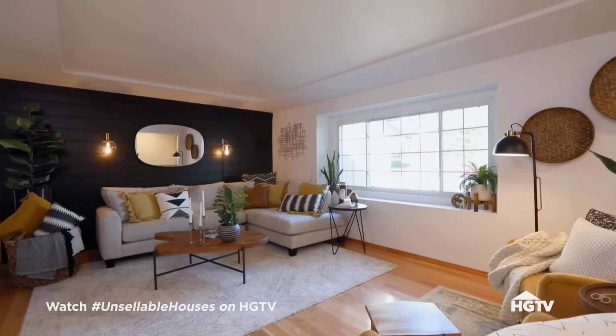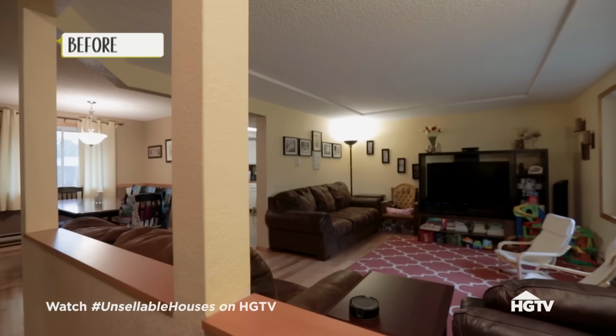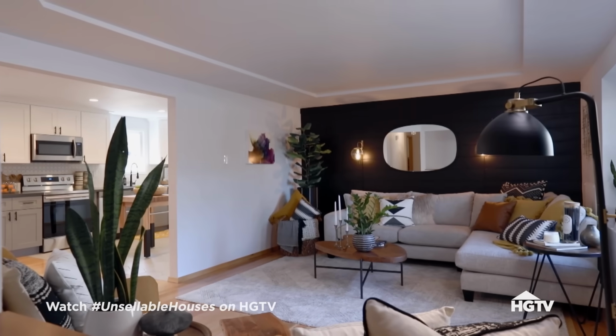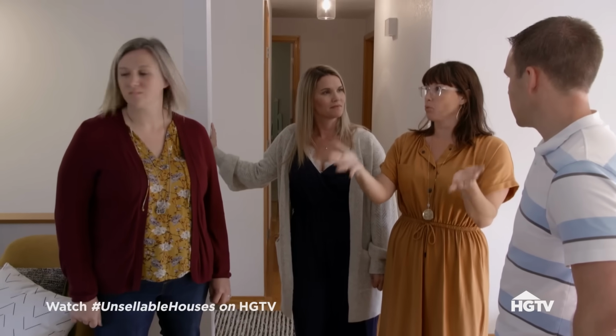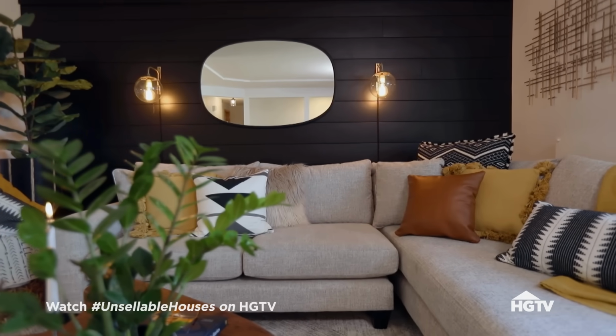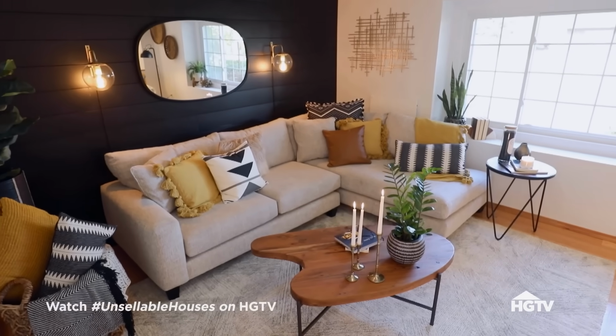Wow. Like it. Crazy. Automatically feels brighter when you walk in. Yeah. So by adding a really strong statement wall, we really are able to give a 1980s home more of a contemporary feel. This doesn't make it look darker or like cave-like. I would feel like a black wall would too. Looks great.